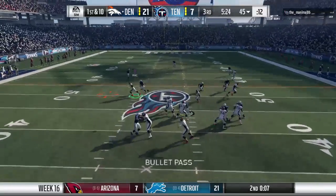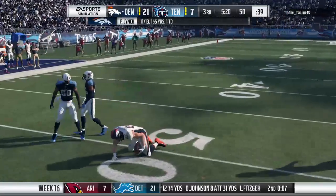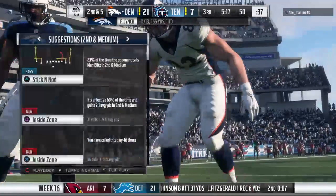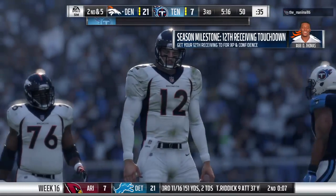On first down, it's Lynch. And he's got his man on the out route. And he'll get it out to midfield. Looks like, yeah, they'll spot it right at midfield at the 50. 5 yards on the catch there, brings up second down.